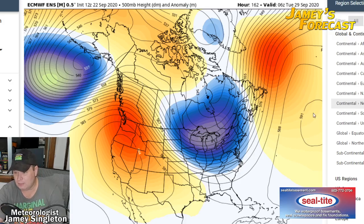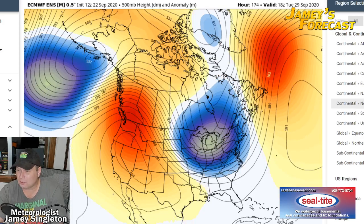So basically, instead of moving east, we start to get some blocking around Greenland. We start to get some ridging here also on the west coast. That's going to be horrible news for the fire efforts out there. But look at this huge trough that develops as a result here. It teleconnects across the Hudson Bay into the Great Lakes. That's an impressive trough. September the 29th, that's next Tuesday.